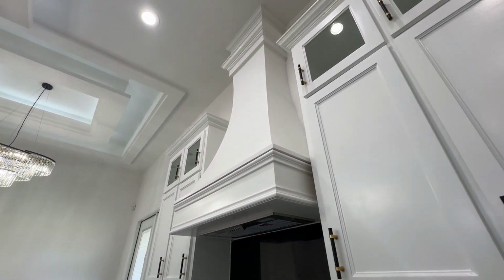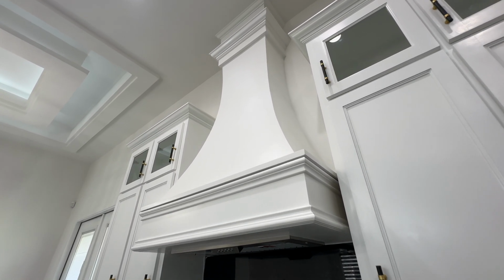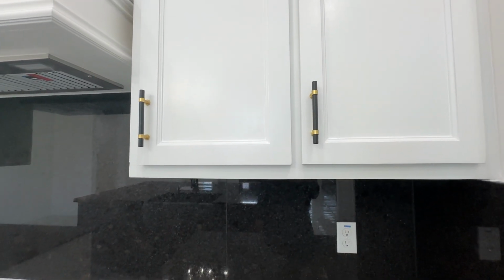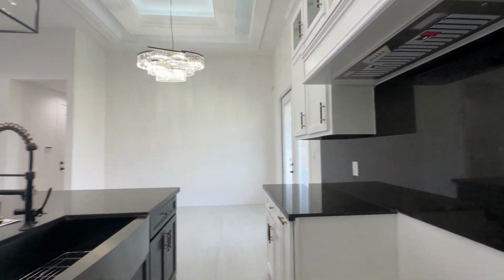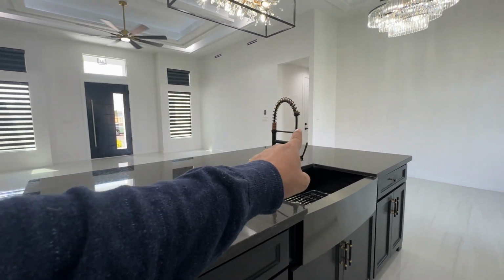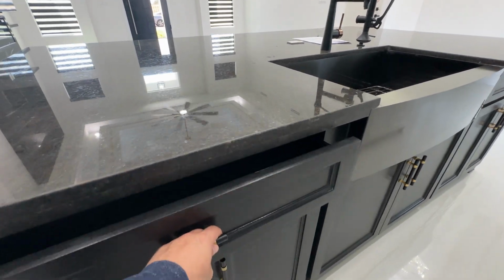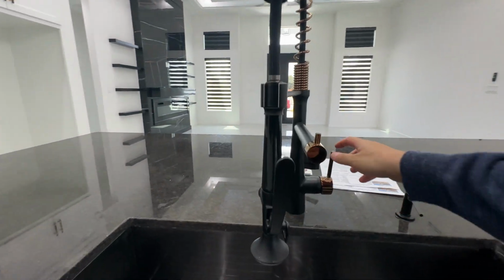But I love this beautiful, gorgeous range hood cover design. Love the curvature and love the crown molding. Beautiful fixtures or hardware all throughout the home, and I'll show you the small little details. Even the door stoppers are beautiful. I've only seen one though, so maybe there's more. They're just kind of hidden, or I just haven't noticed them yet. But beautiful, beautiful black painted contrast island, gorgeous black fixture.